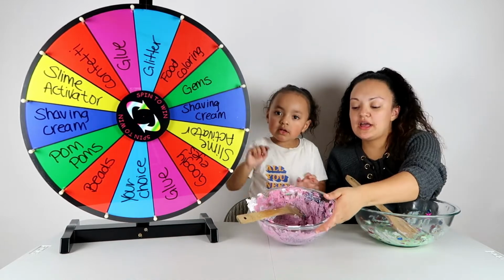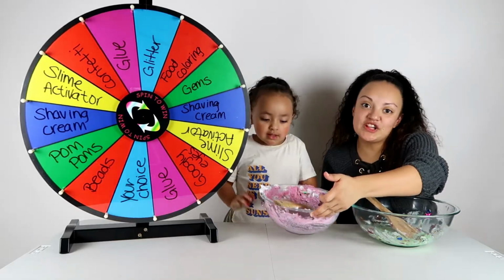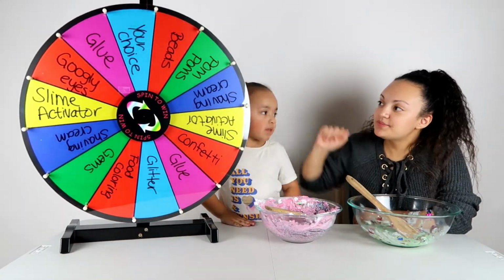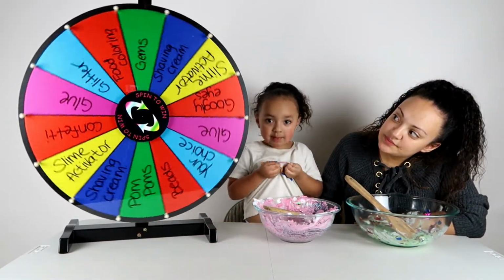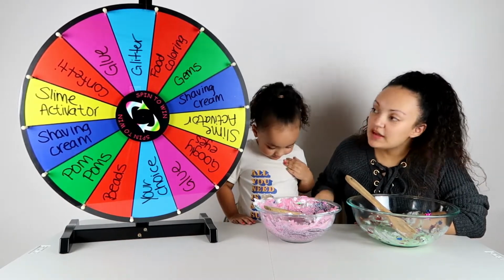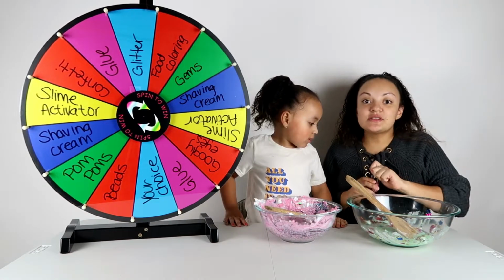That's so much glitter. Look at Emma's slime so far, guys. Bunch of glitter and googly eyes. My turn to spin. Okay, see what I get. Glitter for me, since Emma used all the silver glitter.